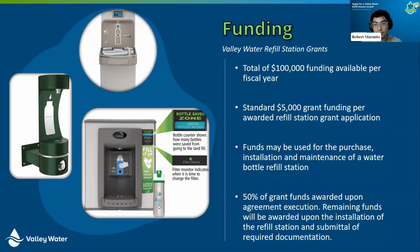These funds may be used for the purchase, installation, and maintenance of a water bottle refill station of your choice. Upon executing an agreement between the awarded applicant and Valley Water, we will disperse 50% of the grant funds upfront. The remaining funds will then be awarded once the refill station has been installed with the necessary signage and logo that we provide, as well as any other required documentation that we will also be talking about today. And that's when we disperse the rest of the $2,500.